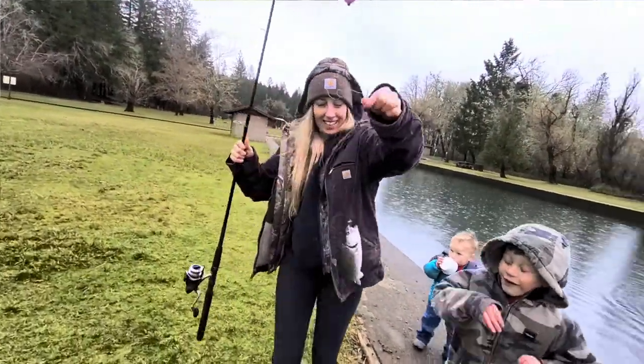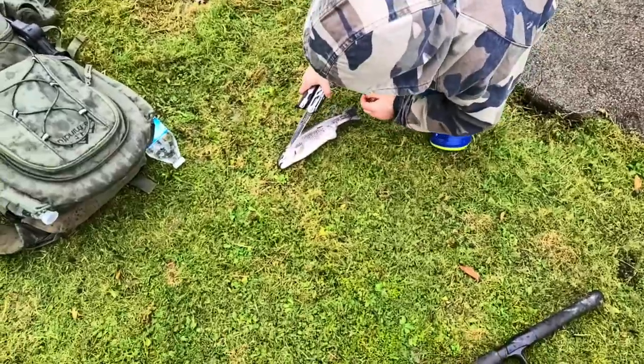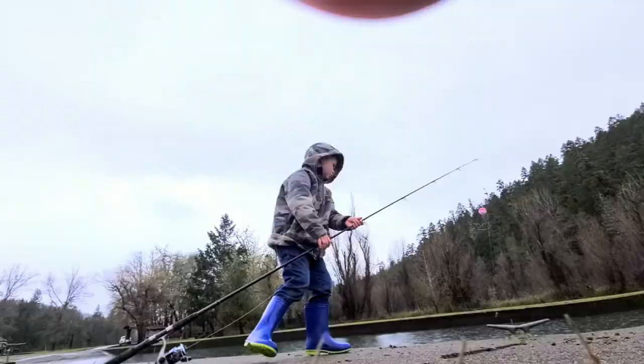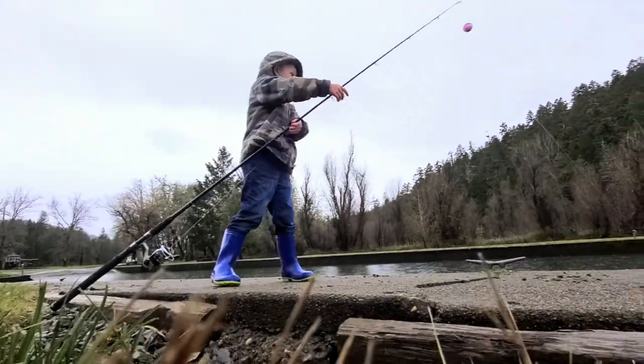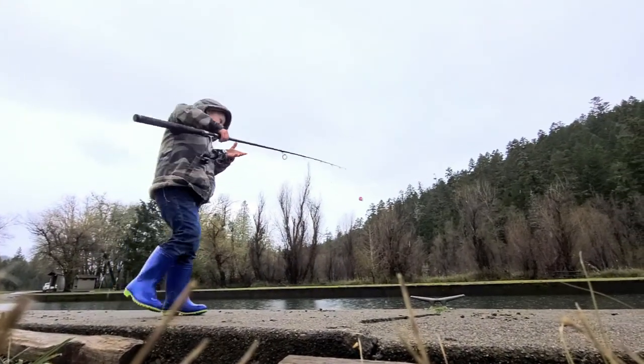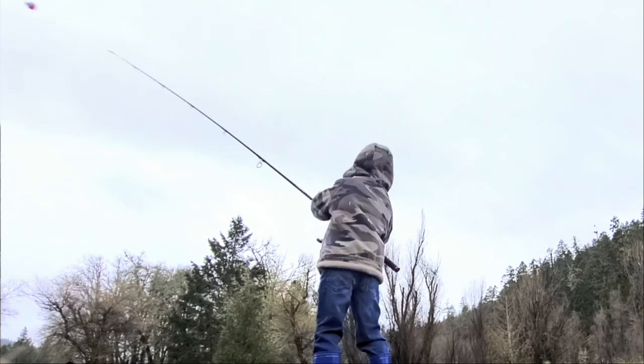Good job. Guys, this is so sad, but we have to kill it. Ouch! He's deformed. So guys, basically there's so much fish out there. So I'm just going to catch something. Glad we're catching some.